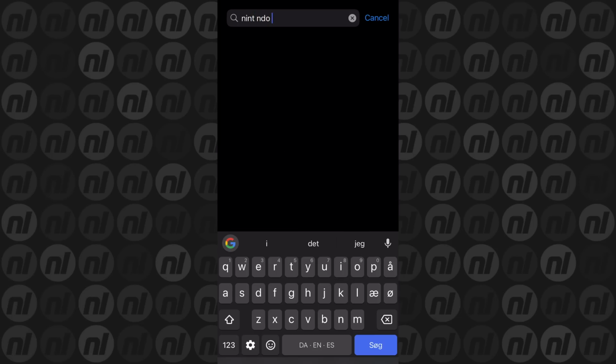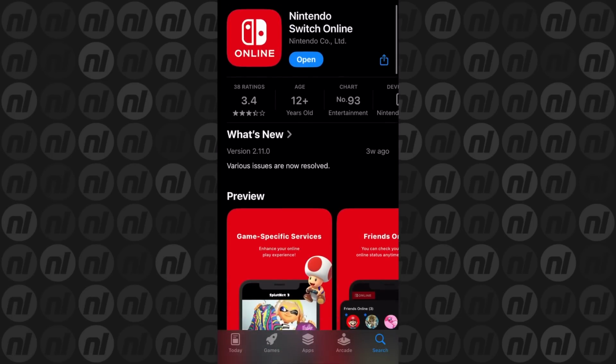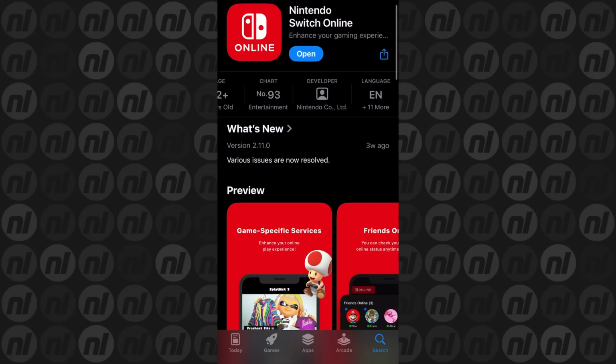That is just wonderful. If you're not seeing the app on the App Store, what I would first do is go to any other Nintendo app and then click on the publisher, and then the app should pop up. That's how I found it, because it wasn't showing up on my App Store. But it could also be that it is not in your region.